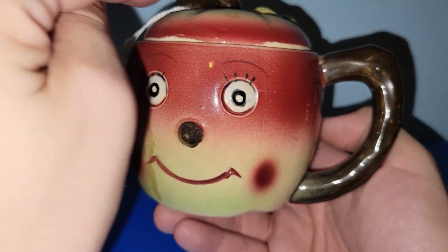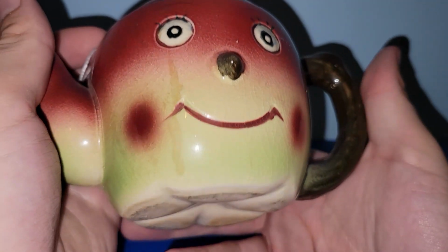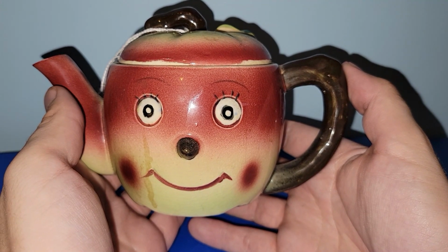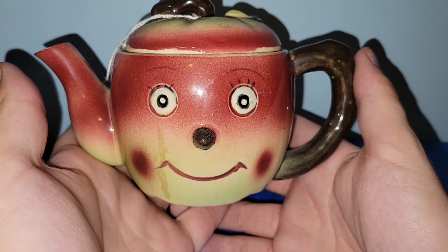Unfortunately, I didn't realize that it was cracked. As you can see, it's cracked right here. And I don't know who makes it. I do know that the anthropomorphic apple teapot does sell really well. You can look it up online. Anthropomorphic is hot. People love it.